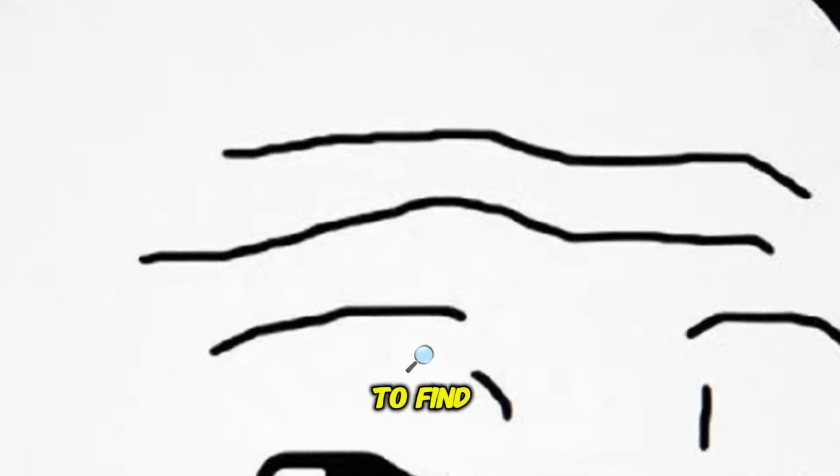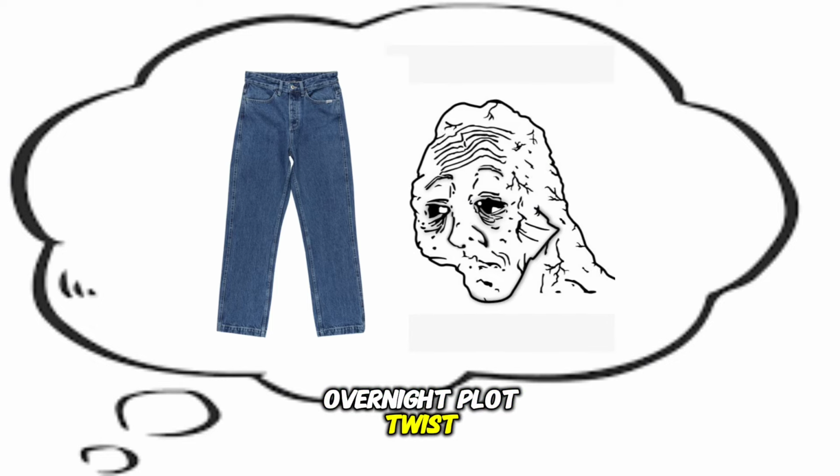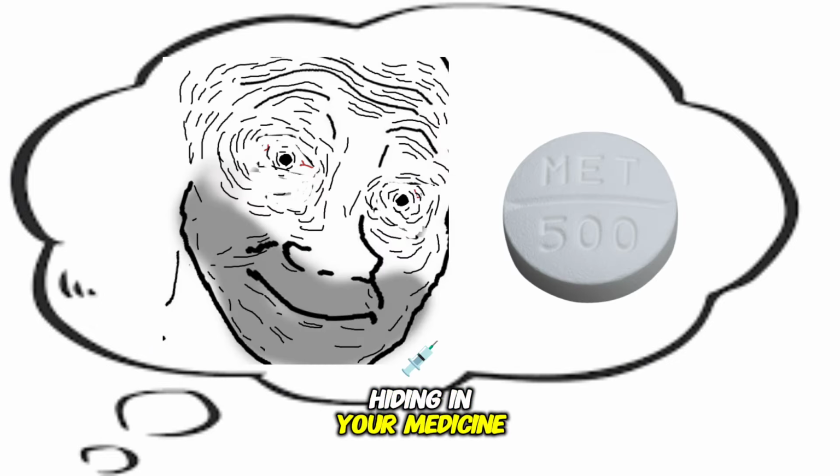Imagine waking up one day to find your favorite jeans mysteriously shrunk overnight. Plot twist, it's not the jeans, it's you. And the culprit might be hiding in your medicine cabinet.